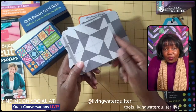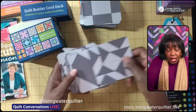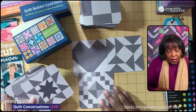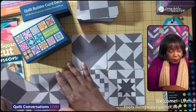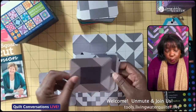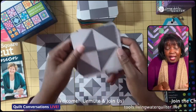Aren't these cool? I love these. Now, if you're on your kitchen table or your cutting table, you can take some of these and start to put them together to create a design, right? You want to make a sampler quilt because you want to learn how to make a certain type of quilt block, right? I love these.